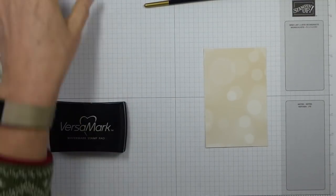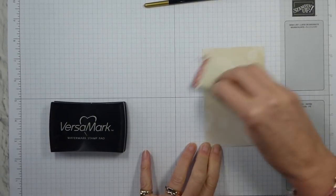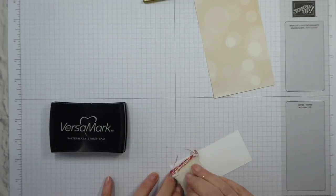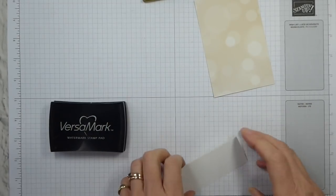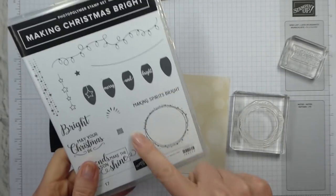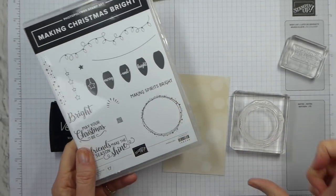So, Versamark and embossing buddy. First thing to do is use your embossing buddy, and while I'm at it, I'm going to bring in a piece of just standard Whisper White card, and again I'm going to pop embossing buddy over that so that that's already done. I'm going to use the circle first. Now, the Making Merry Bright, this lovely circle with stars and dots.